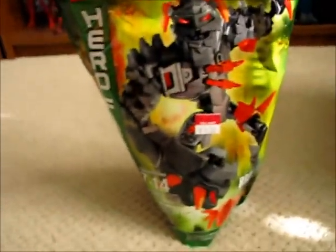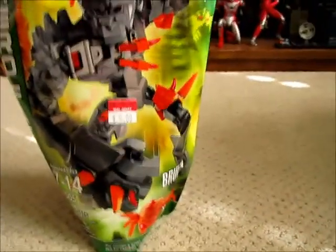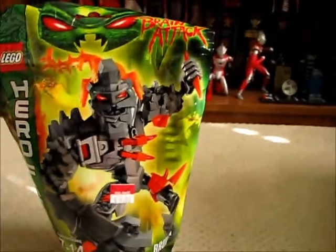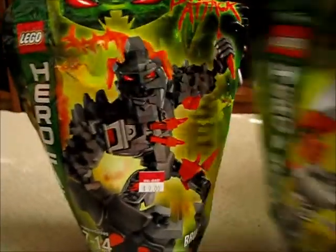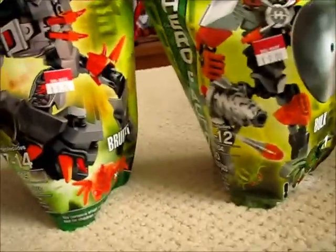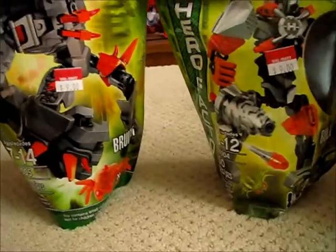So, let's see. Oh yeah, also while at Walmart, they had more of that clearance stuff. And I was finally able to complete my Wave 1 of Hero Factory Brain Attack. I know Wave 2 has been out for a while now, but I haven't really been staying up to current with the Lego Hero Factory line.